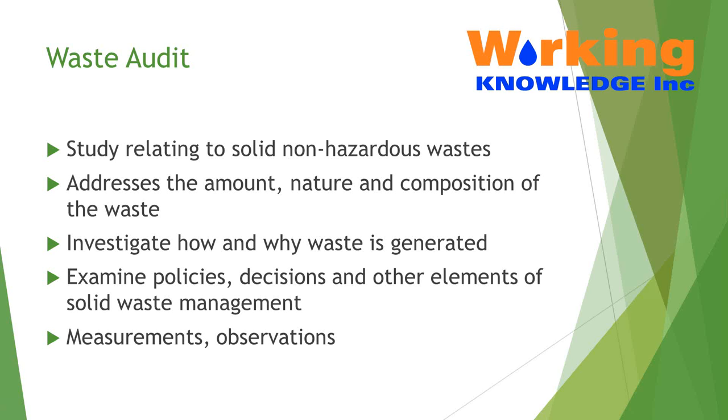Now, how does this relate to a waste audit? I think the big difference is a waste audit doesn't always have clear, reproducible criteria. You can call it an assessment, but we do tend to call these things waste audits. Your waste audit is a study that relates to solid, non-hazardous waste. Does that mean I can include liquid waste? If you decide that it's in the scope and it's something that's important to you, yes, you can include hazardous or liquid waste or anything along those lines. But we're focusing on solid, non-hazardous waste audits, and this is typically what you'll see in industry.